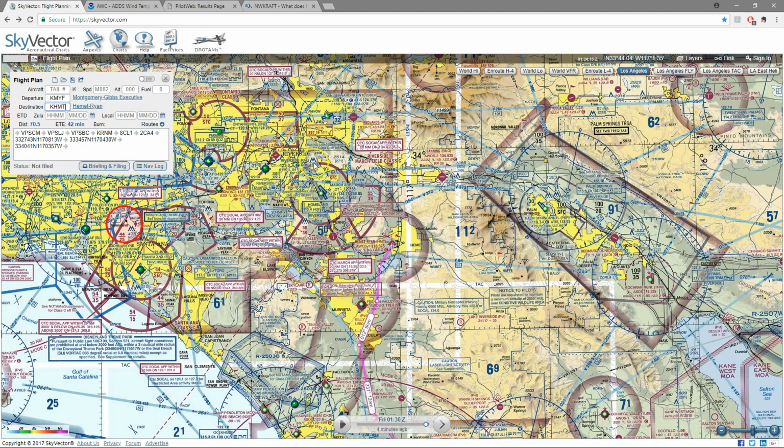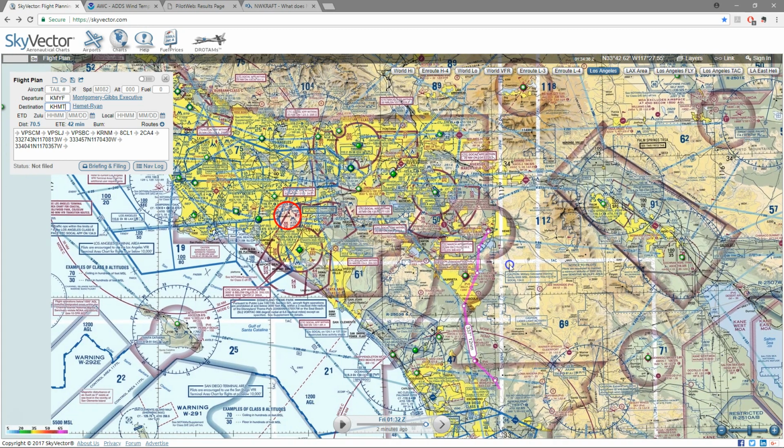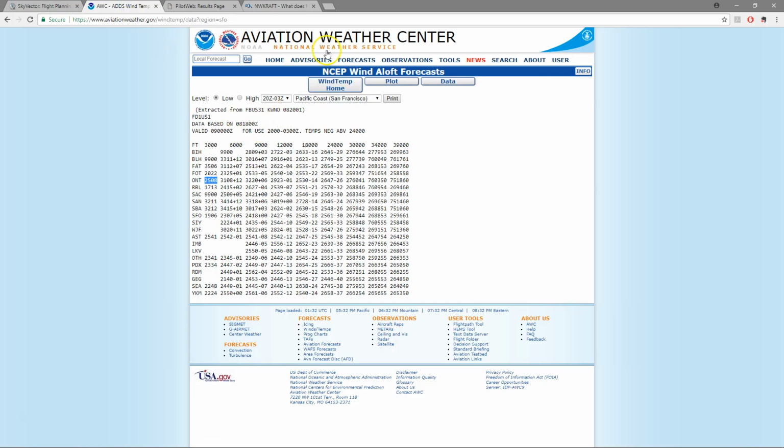Okay, so it makes sense, right? If Ontario is here, then we can use Ontario's winds aloft to give us an idea what's going to be happening in this vicinity where the winds aloft are concerned. And this morning, in this area, winds were just light and variable, really calm and nice. Nothing was projected or forecasted to be of any problems along my route. So I went and got my winds and temp.